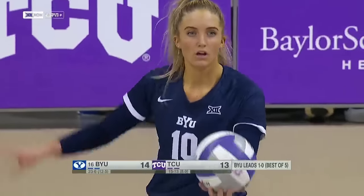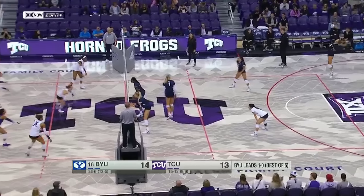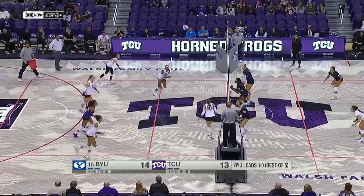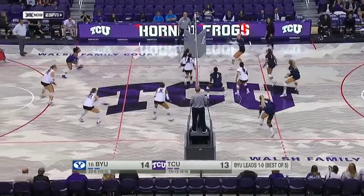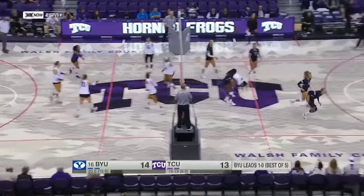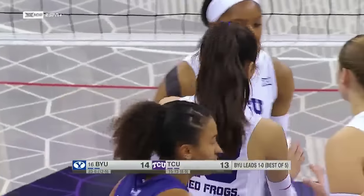3-0 scoring run, and BYU is up a point here in the second set. Quick set in the middle for Green, but BYU is able to get to it. And that one off the block. And a point for the Horned Frogs.